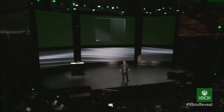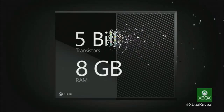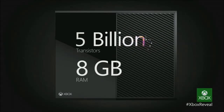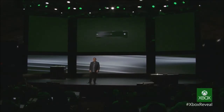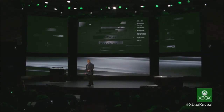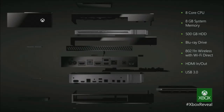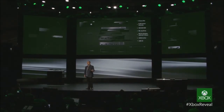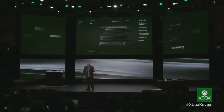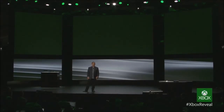From 500 million transistors and 512 megs of RAM in the Xbox 360 to over 5 billion transistors and 8 gigabytes of RAM in Xbox One. USB 3.0, Wi-Fi Direct, a Blu-ray drive, a native 64-bit architecture, and variable power states, all while delivering practically silent operation. This is a modern, powerful box engineered to deliver now and well into the future.